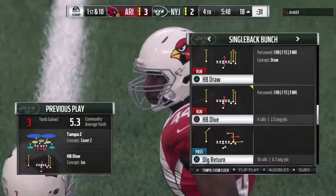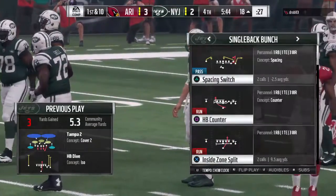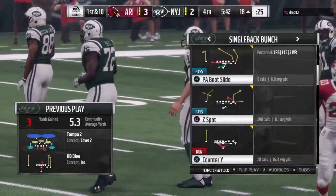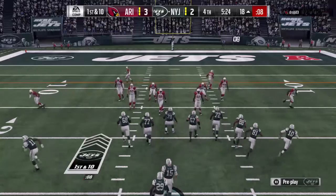I haven't met a football team yet that runs the ball successfully that doesn't talk about having an attitude to be a running football team, right? You got to be able to put your nose in there, smell where the first down sticks are, and get there.